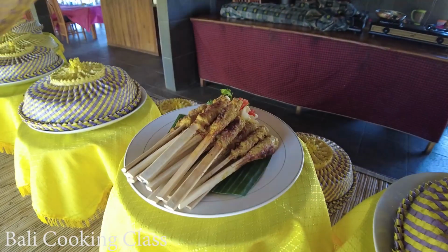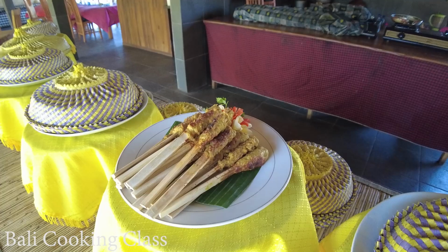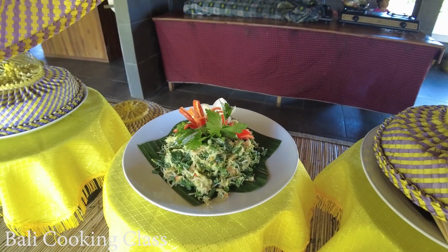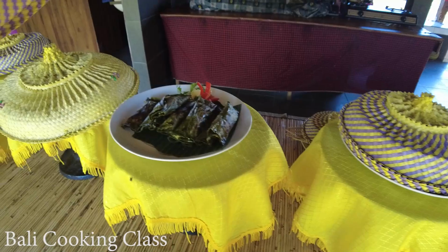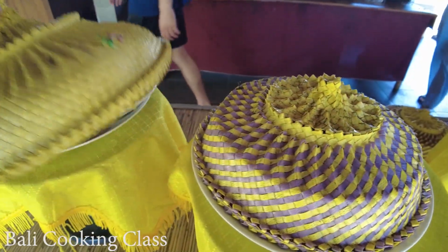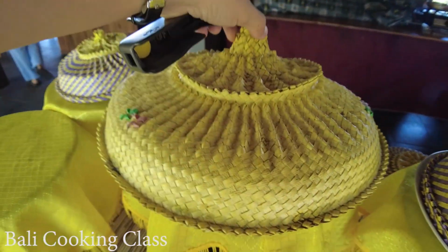And what else here? This is satay lilit. It is made from fish, guys, and with some Bali spices that you saw earlier. And they grill it and look like this. And here they have sayur urap, we call it, a mix of vegetables. And this one is pepes. It is made from fish as well, some tofu, eggs. And here is the sambals. This is sambal mata, we call it. It's made from onion, garlic.